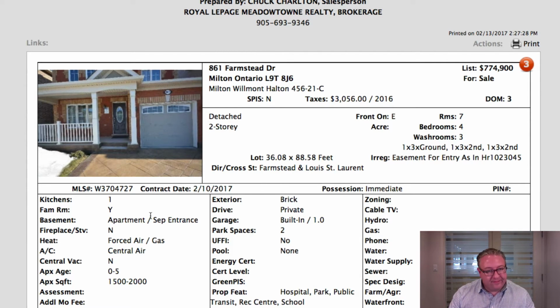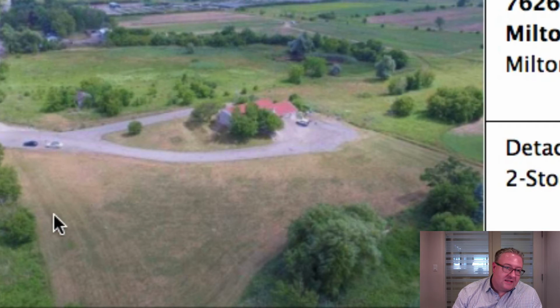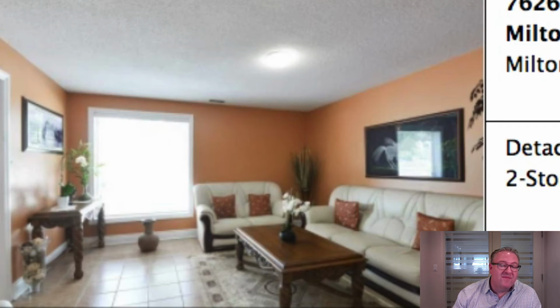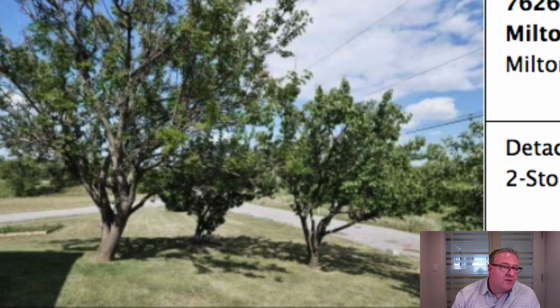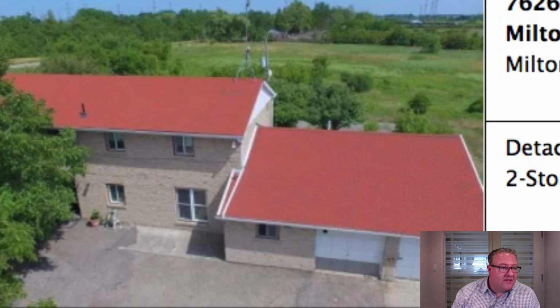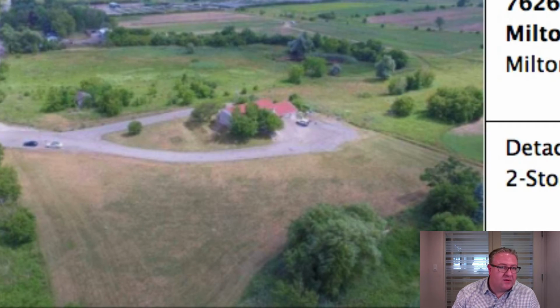Apartment downstairs, if it's really nice, they might get this price. Lots of stuff in the country today. This one is on 6th line, and it's a little bit of an interesting animal. You could look at this and say, wow, nice countryside. To me, I've been on the property, and the house is not very impressive inside. It's kind of old, right? There's no way, even on 3 acres, anyone would pay 1.45. And the roof is just a terrible color. But anyway, so 3 acres right here.